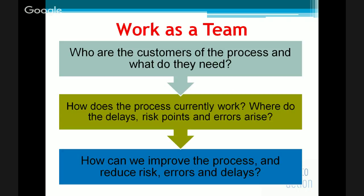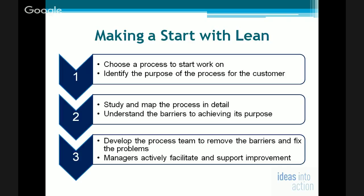So work as a team with the process team. Who are the customers of the process and what do they actually need from the process? How effectively does the process currently work? Where are the delays, the risk points? Where do errors arise? And how can we improve the process as a team? How can we reduce risk, reduce errors, reduce delays, and therefore make a more streamlined process? Streamlining the process, of course, will free up time to do more profitable work.